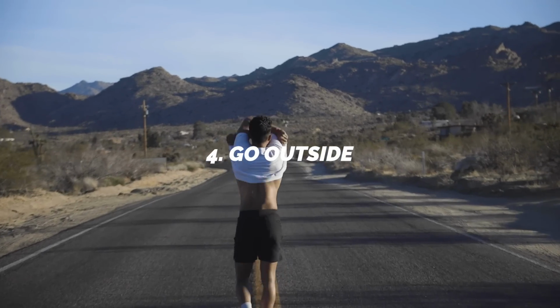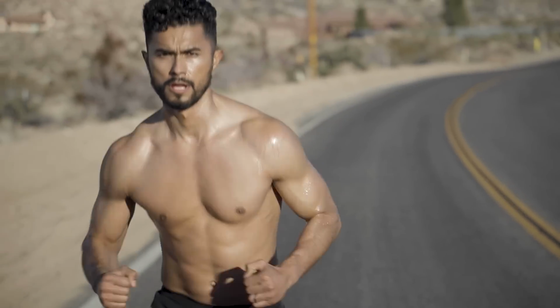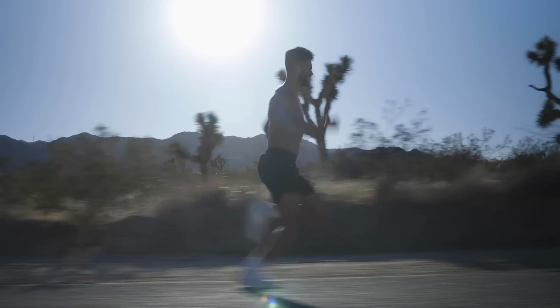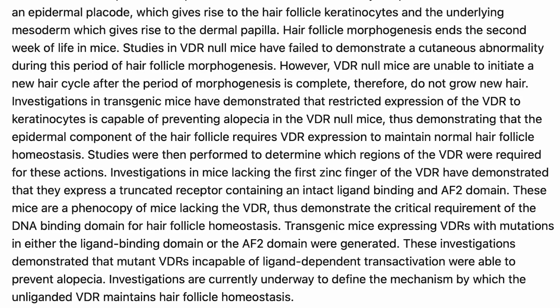Number 4, you want to go outside more. You need to be getting the proper balance of vitamins, and a lot of us are working from home now, which means you're not getting any sort of vitamin D. You're not even leaving your room. The problem is that vitamin D has been proven to activate dormant hair follicles. And the best part, it's free, bro. You just need some sunlight. That's probably why construction workers and lumberjacks have godly-like beards.